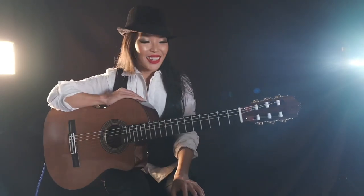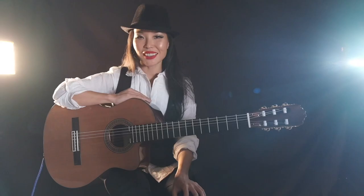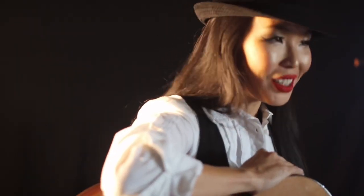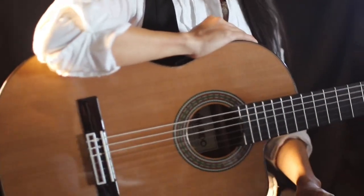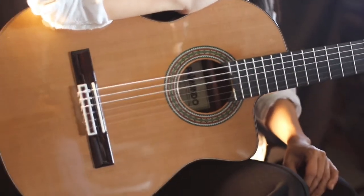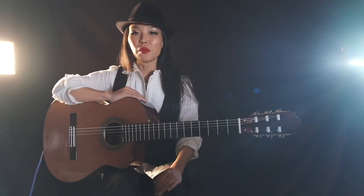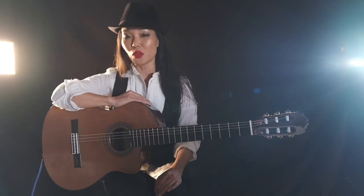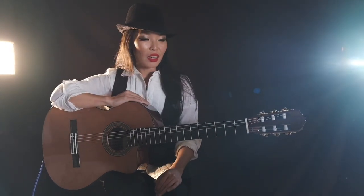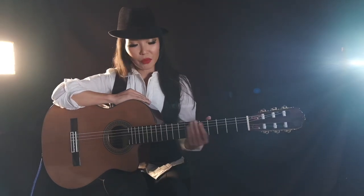Cooley is here. I just received this guitar by Raimundo Guitars, and I must say I'm really happy with it. It's a Bossa Nova 3 model. It's really versatile. As you all know, I'm a classical player, but I do play sometimes pop music or jazz or do some of my own arrangement. And this guitar really helped me to bring out different styles of music.